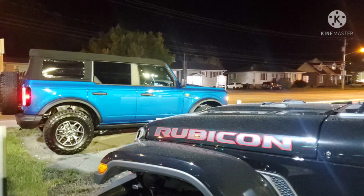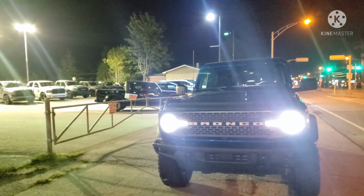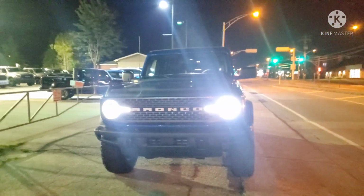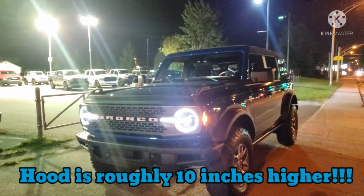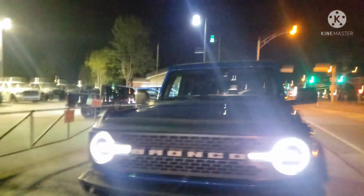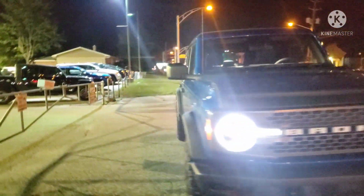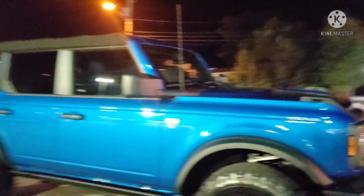You know, if we compare it to the Rubicon in the back, this thing is wide. It looks a lot wider. It looks a lot higher. Tomorrow I'll be standing in front of it doing a little presentation. I'm 5'10", so we'll see how small I look beside this machine.